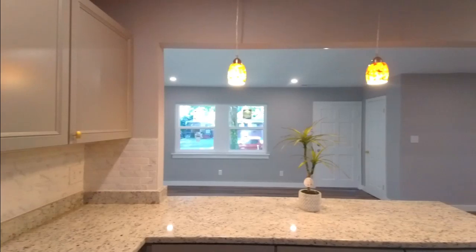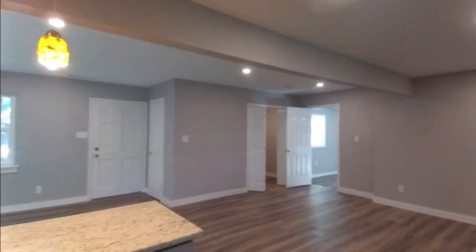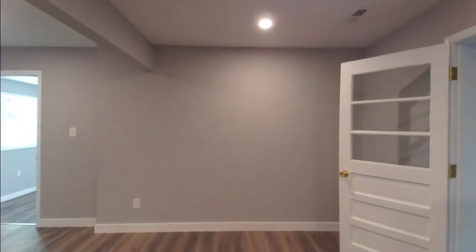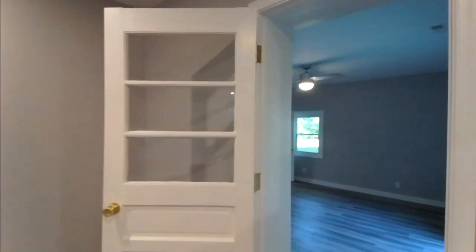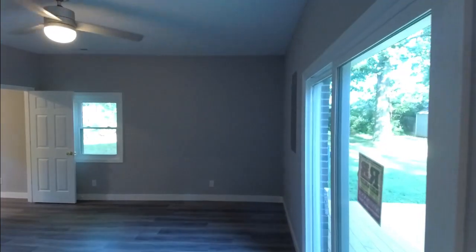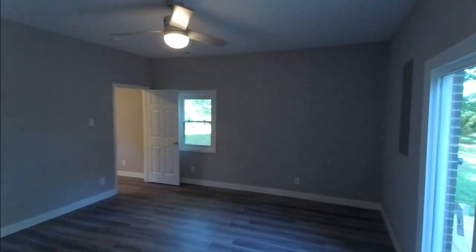So you can see you've got plenty of space here to lay out your furniture and make this a combination dining and family room. And if that wasn't enough, we step down here. This is a really neat space because you have a couple options here.